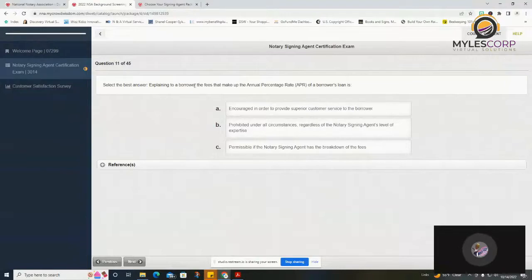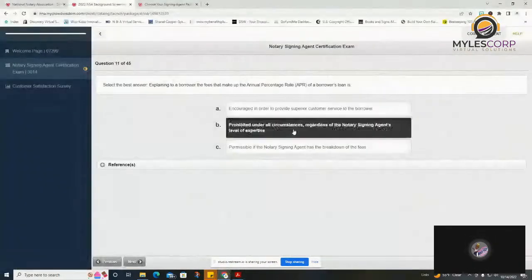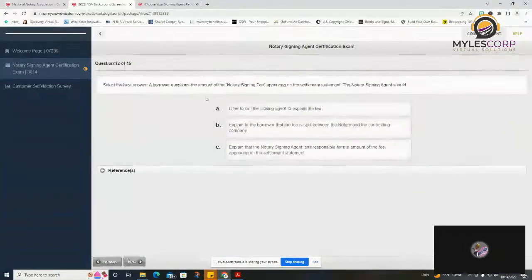Explain to a borrower the fees that make up the annual percentage rate. I think it's permissible. What y'all think? That's what it says. I can do a general description. Nah, I can't explain it. We're going to say no. Next. Let's see if we get it right or wrong.